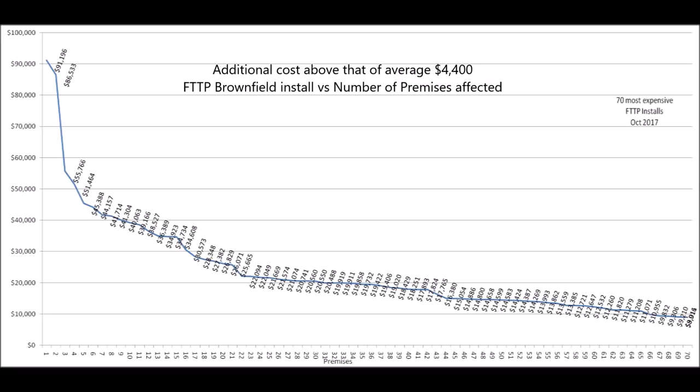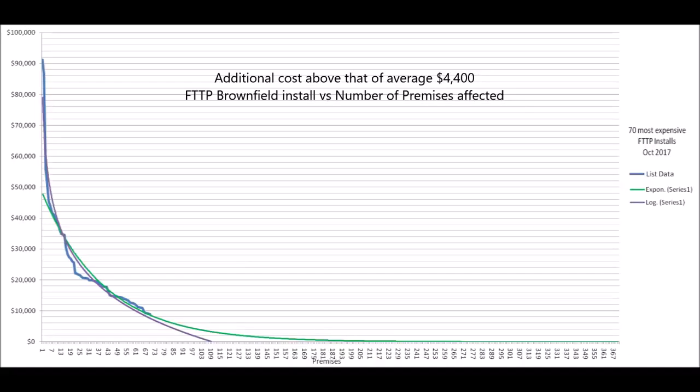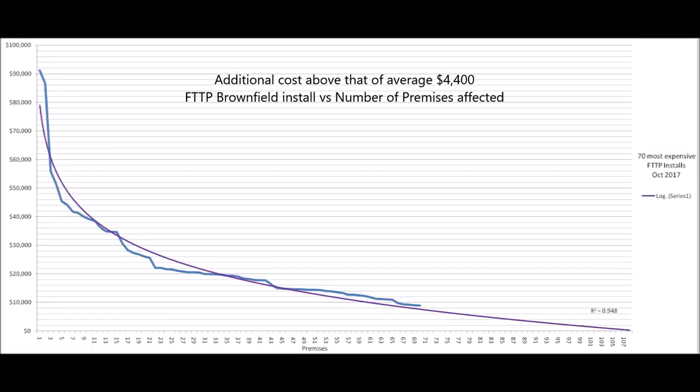So I used the spreadsheet line trend function to plot two trend lines using log trend, purple colour, and exponential trend, green colour, and also extended these trend lines using that function within the spreadsheet to extrapolate the likely numbers of high cost FTTP brownfield installs that required extra installation costs beyond the $4,400 average brownfield FTTP install cost.